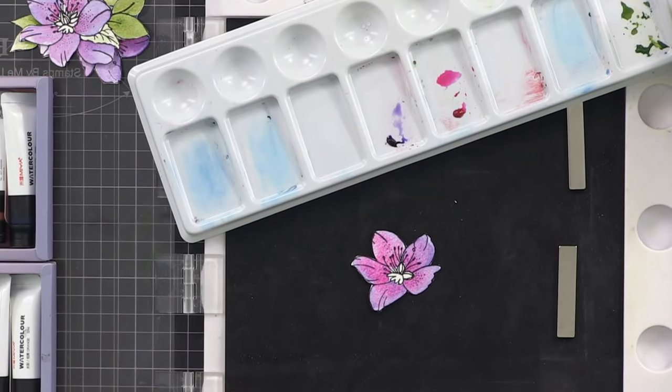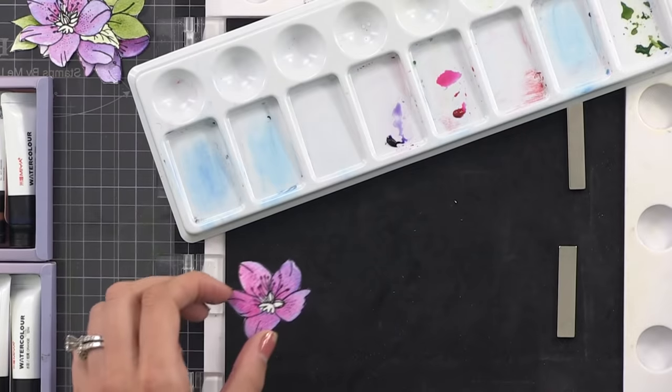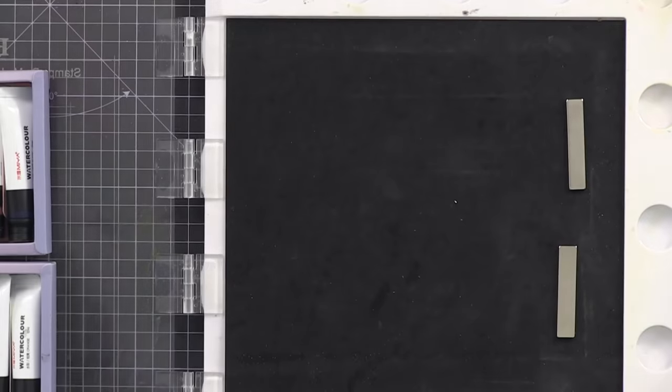There we go. So I'm just going to set that aside and just let it dry itself. And we'll move on to the next stage of our card. So I'll just set that aside. And we'll just take the camera back out just so you can see what I'm going to do on the next stage.